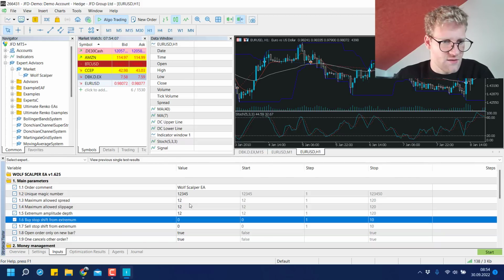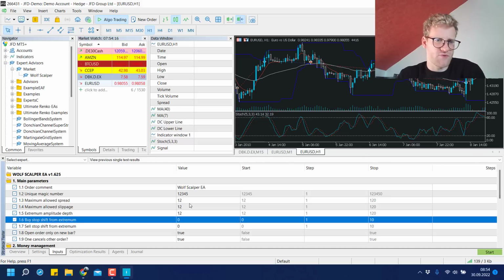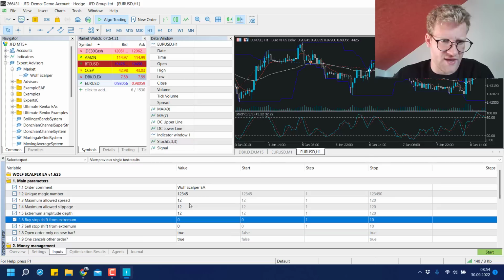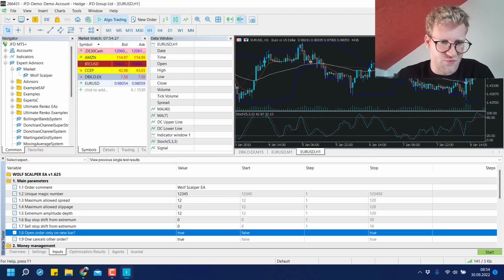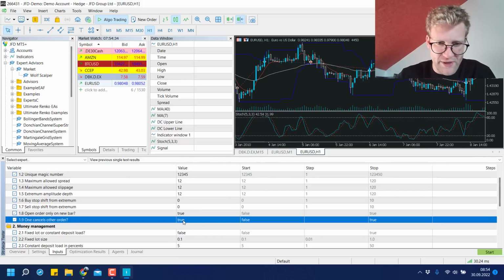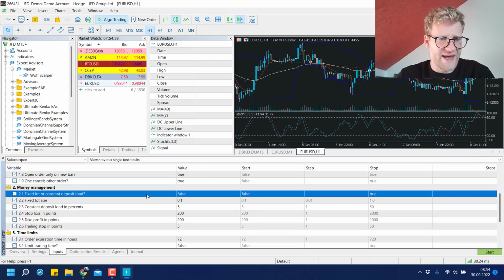And yeah, so this seems to show us that we are working with buy stop and sell stop orders, and we can have a little buffer for them from some kind of extremum. So I think we will search for high and low prices probably and place a buy stop and sell stop order there. And then we can say that we want to open only at a new bar, and one cancels other order. So if we have multiple orders and we place a new one, the other ones seem to be cancelled.